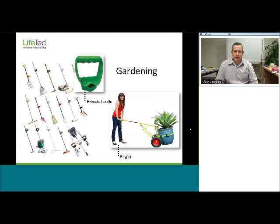The one on the right is the Easy Pot. So this aid can be used for moving small and large pots up to 100 kilos. And it can also convert into a trolley platform attachment. It folds down for transport and retails from $220. More information can be found at Easy Pot, so easypot.com.au.